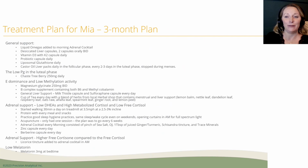The last two miscarriages had really taken a toll on her physically and mentally. And she told her provider that she was ready for her fabulous 40s coming up, and she wanted to feel good. So her provider, when we were going over this report in this case, had said this is a pretty robust plan, more than her typical plans.